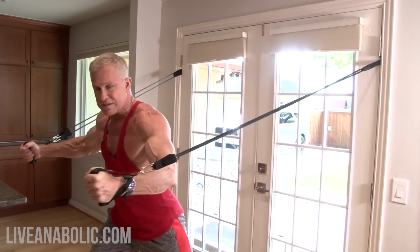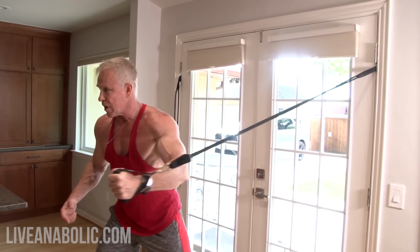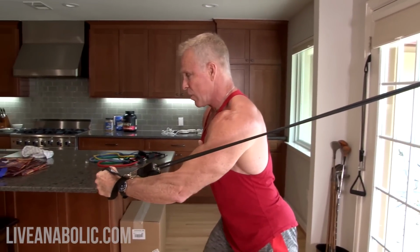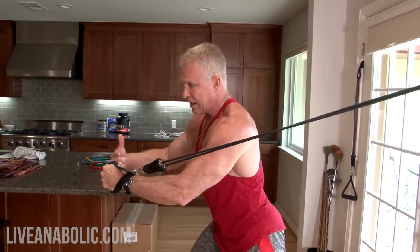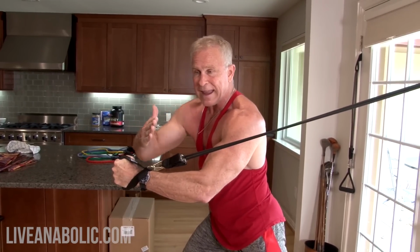So when I'm resisting the tension here, all right, and I'm just gonna do 1 arm at a time so I can use my other hand. So when I'm trying to bring it together, the resistance is pulling my hand outward and back, all right? So it's always pulling me back. So even at this point, when I've gone through my full range of motion, I still have a lot of tension on my chest right now because of the angle of the band. It's still trying to pull my hand outward and back, all right?